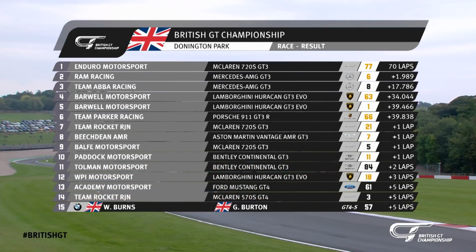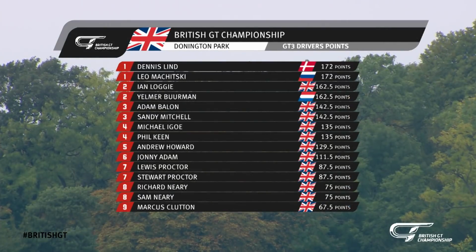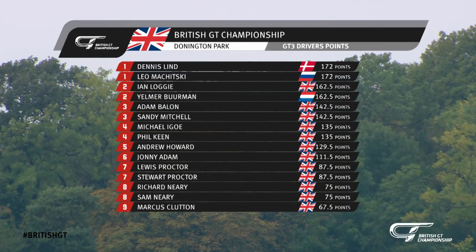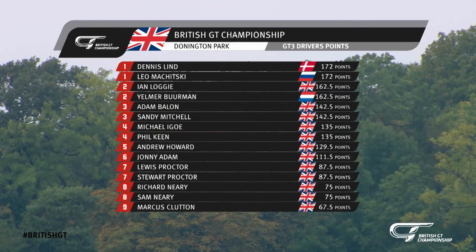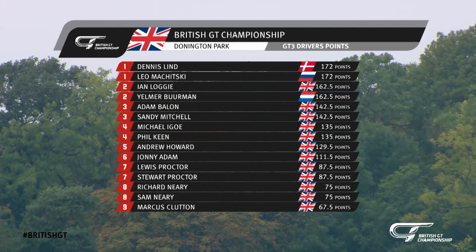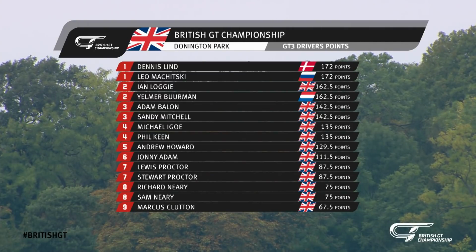Confirmation then that Dennis Lind and Leo Machitski are your champions by 9.5 points over Ian Logie and Jelmer Berman, with Ballon and Mitchell third, Igo and Keane fourth, and Andrew Howard 5th place in the championship. He's not a champion this year, but he still makes the top 5.